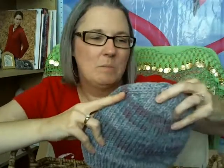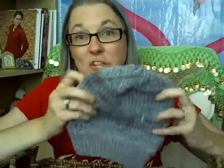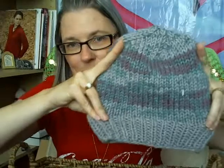And I am going to start a list in the Ravelry group, and I'm going to number them, and the prizes will be given out by random number generator at the end. And also, the more items you send, the more chance you have to win. So this is a hat, beautiful.